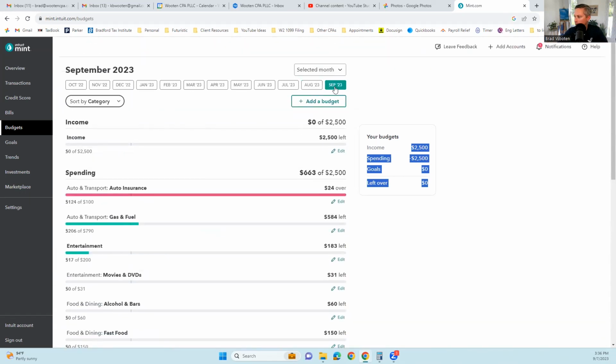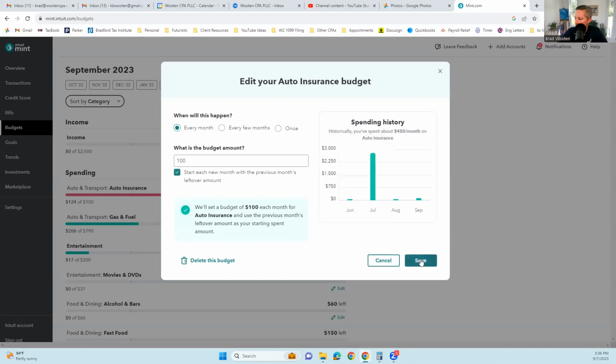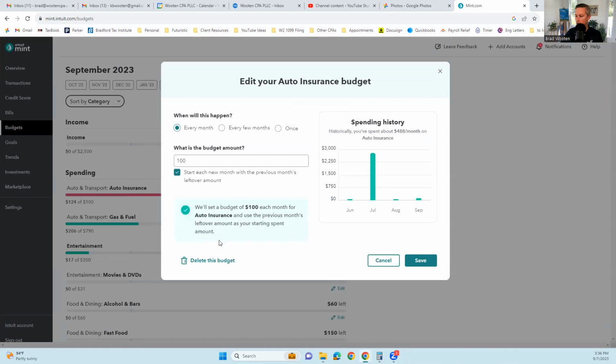I don't know what would happen if I went to next month. It's not going to let me click ahead to see what would happen. But I did notice I can start each new month with the previous month's leftover amount. So you would want to go through and check that on every single one of these, because the virtual envelope system, again, you're putting money into an envelope, and unless you take that money out, it should stay in that envelope forever. So if you put $250 in a groceries envelope and you spend $200 this month, there's $50 left in there. If I don't check that box, it's not going to carry that over to next month.